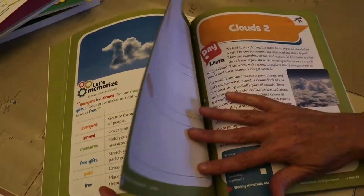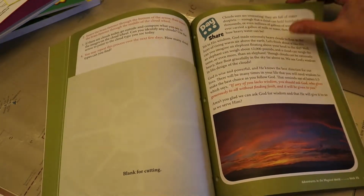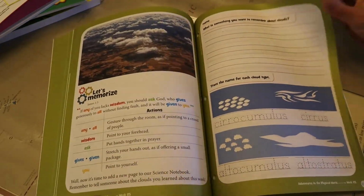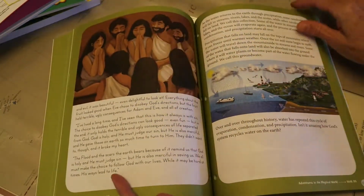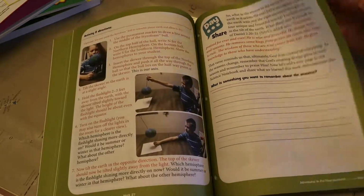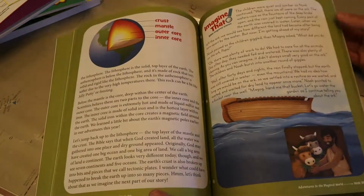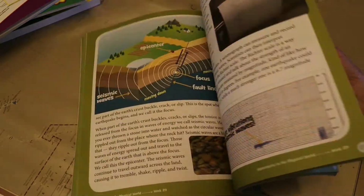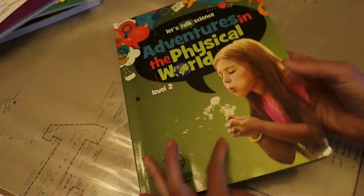Very rarely did I scramble around like, oh shoot, I don't have one of those. I remember one time I didn't have celery when they were trying to show how the water goes up into the leaves. So I just called the neighbor and she had celery. So there's always ways around it. But the seasons. So it's a really fun science book and they get a lot out of it. So there is your science.